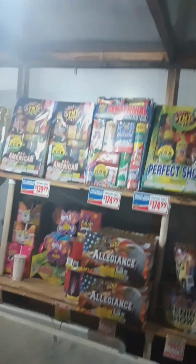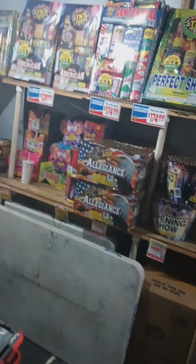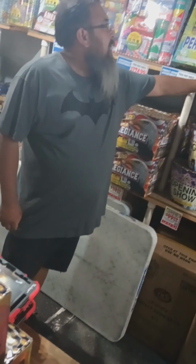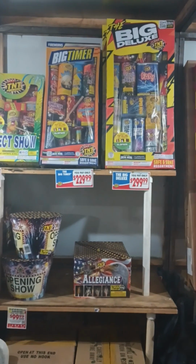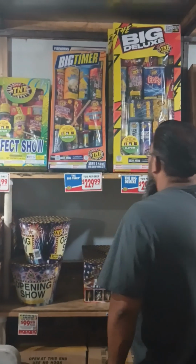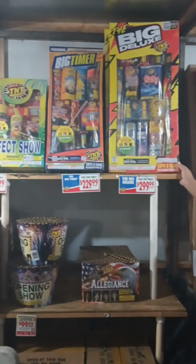What about the big timer? The big timer, this one, it has 36, and this gives you the most assortment of big, mediums, and smalls. And the deluxe one is just the big ones? The big deluxe is just a bunch of the big ones. It's the same price. You know, I had to round it up to $300.